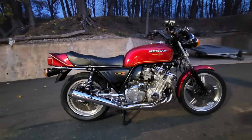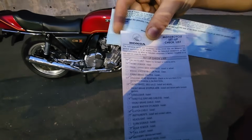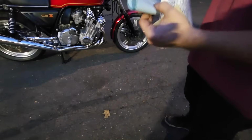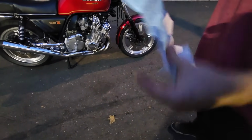And to show you how unmolested this bike is, this is the original setup checklist from when the bike was brought to the dealer, brand new. A tech filled this out in 1979 when the bike was delivered and made sure it was up to par. And to go with that, I also have the original purchase receipt from 1979 from the gentleman who bought it brand new. Full provenance, they call that. That's unheard of. Nobody keeps those.